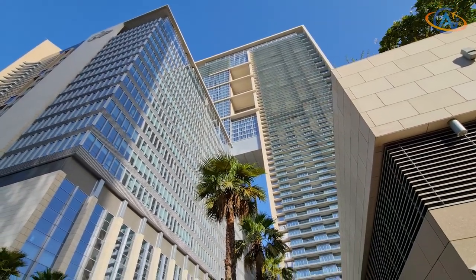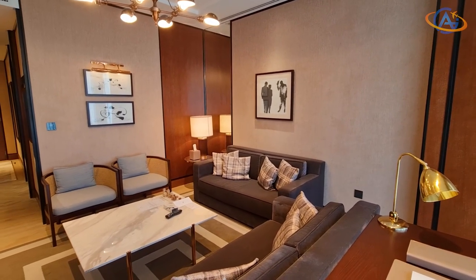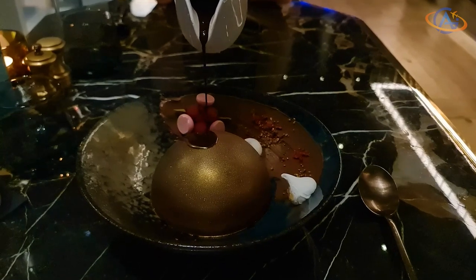Stay tuned for an update on the Waldorf Astoria Dubai International Financial Center. Last time it was good, this time it was awesome.